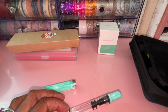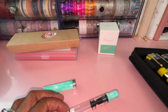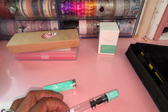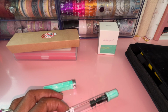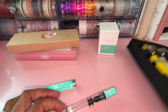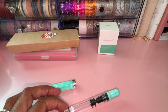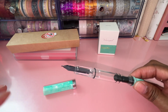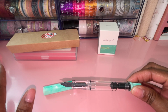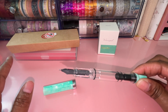You guys know that TWSBI tends to be my go-to pen. This is now my, let's count how many we have. 1, 2, 3, 4, 5, 6, 7, 8, 9. This is my 10th TWSBI. Oh my gosh, you guys, that's pretty cool. You guys know I have a small fountain pen collection. I am now up to, and this does not include my first wheel press carousel pens, outside of those, all my other fountain pens, I have 16 fountain pens total.